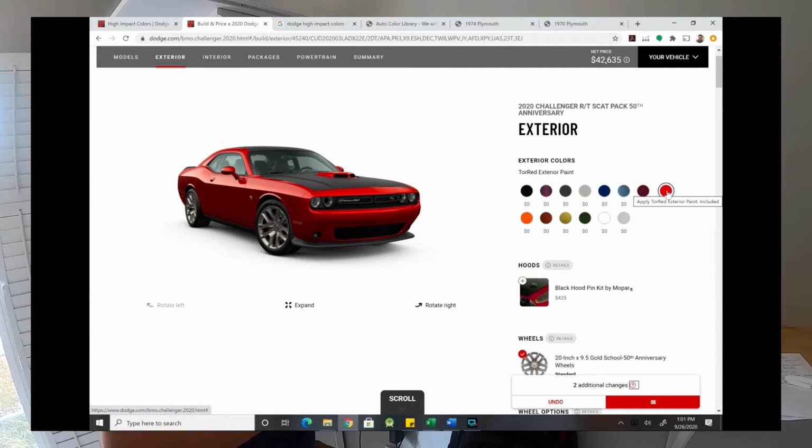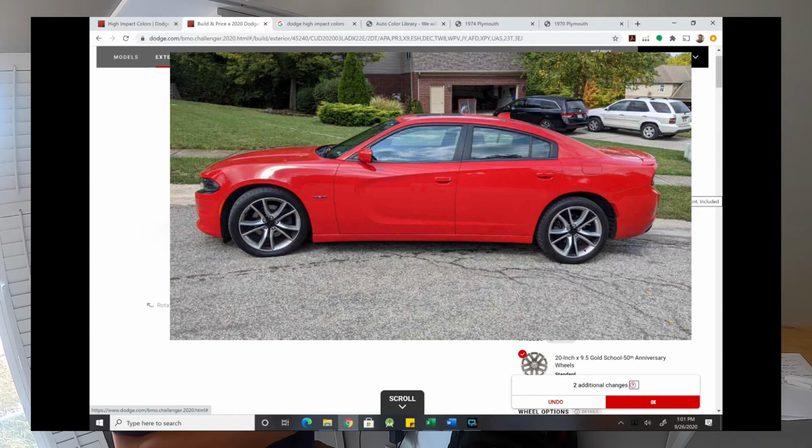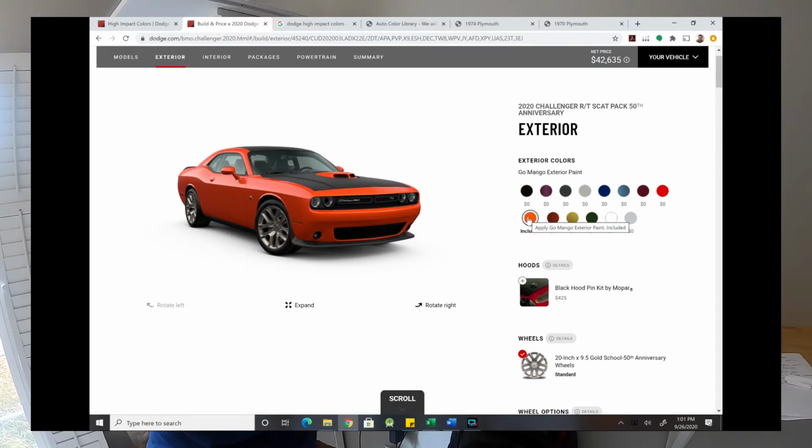My buddy Pavel has a Charger in Tor red, and as a four-door car with car seats in it, booster seats, it still looks badass. So Tor red, always a win. Like I said, Go Mango, one of my favorites, is a little silly, but it has that go in there that you just want to go when you're in this car.